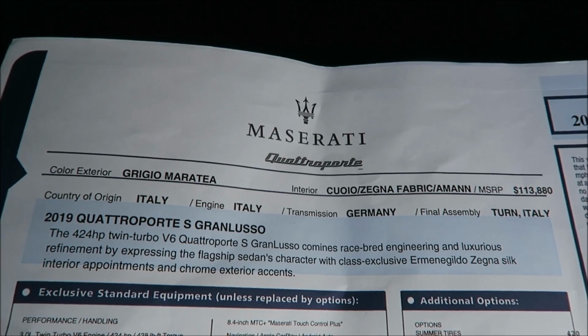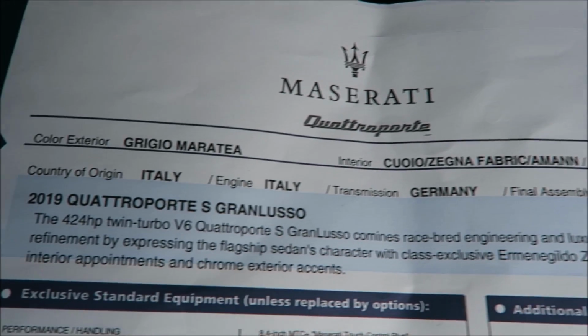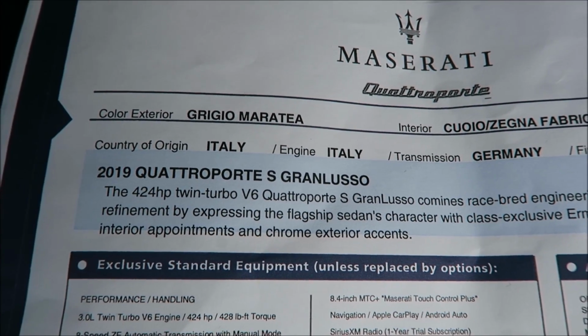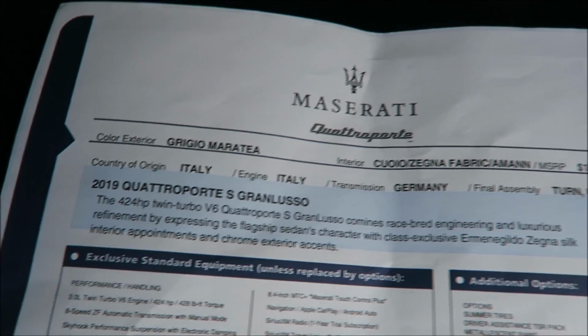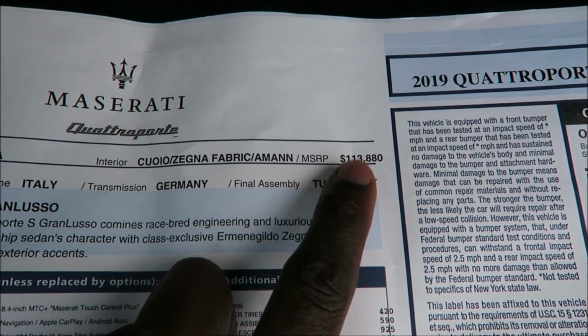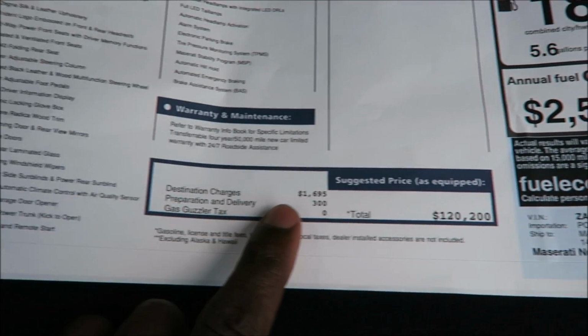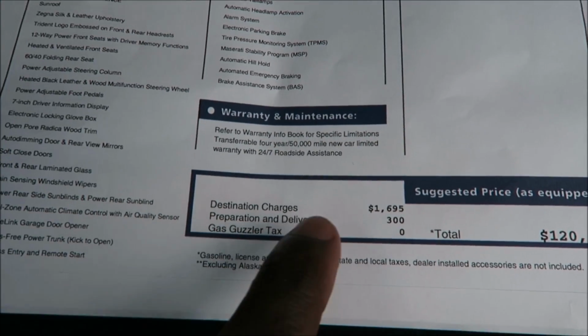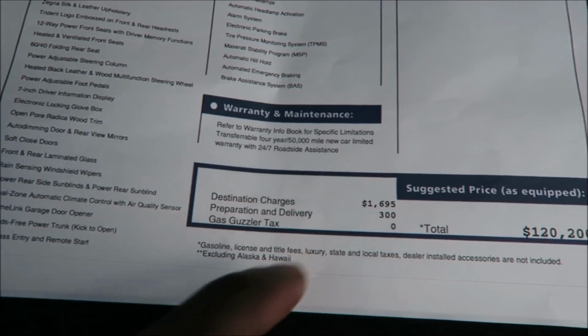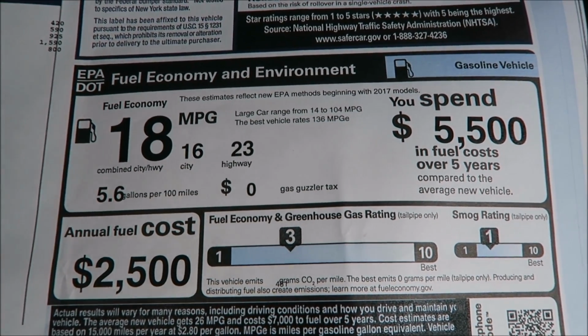I'm happy. Here we are, the sticker of the 2019 Maserati Quattroporte Granlusso S. We are looking at 424 horsepower in that V6. We are looking at an MSRP to start at $113,880, and a grand total of $120,200. You do have your destination charge of $1,695 with the preparation and delivery at $300, and then there is your fuel economy there. Take a good look at that.